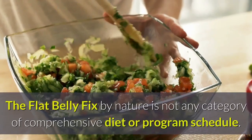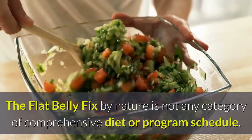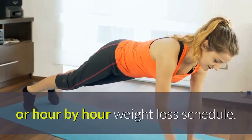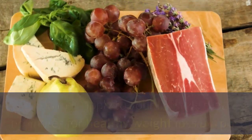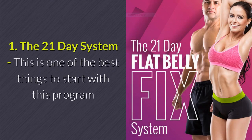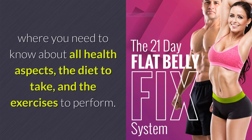The Flat Belly Fix by nature is not any category of comprehensive diet or program schedule. Neither is it any step-by-step procedure to apply on a daily basis or hour-by-hour weight loss schedule. What it is, is a combination of several strategies, tricks, and tips that you may apply to your lifestyle that promote healthy weight loss. Overview of the program. 1. The 21-day system. This is one of the best things to start with in this program, where you need to know about all health aspects, the diet to take, and the exercises to perform.